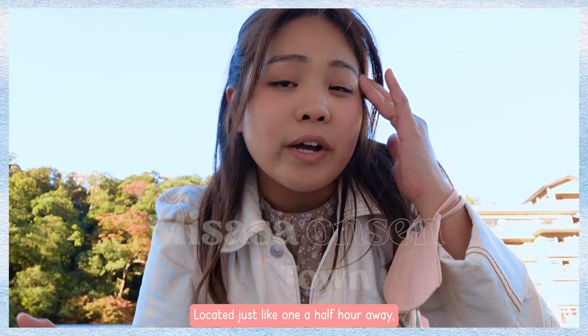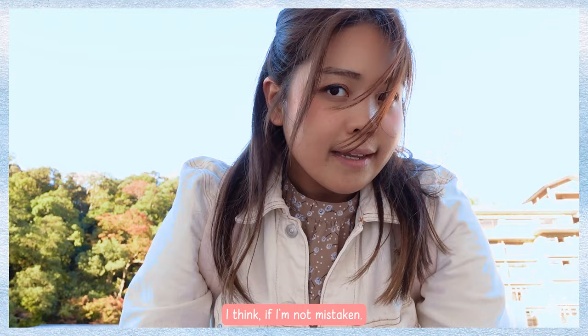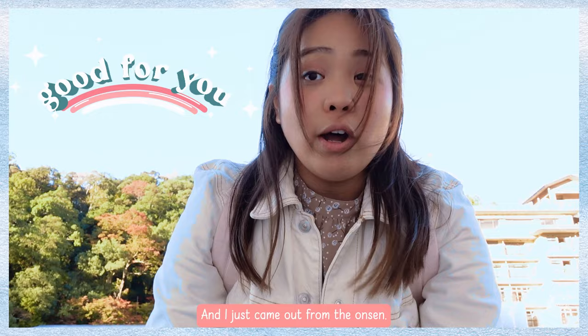So we are now at Misasa Onsen Town, located just about a 1.5 hour drive from Tottori Station. And in here they have the best quality of onsen water because it's rich in radon, I think, if I'm not mistaken. But it's actually really good for you. I just came back from the onsen. It was super good. I'm refreshed and ready to explore this town.